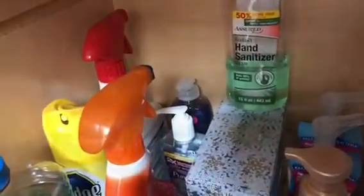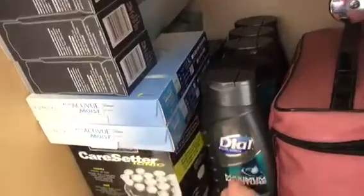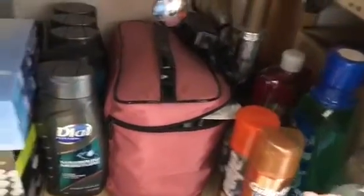Okay, so here's under our bathroom sink. I have all my husband's clinical deodorants stacked up here, and then those are just boxes of extra contacts, and then I got all the men's body wash. I keep like 4 or 5 at all times up here, and then some mouthwash and shaving cream and extra hand soap.